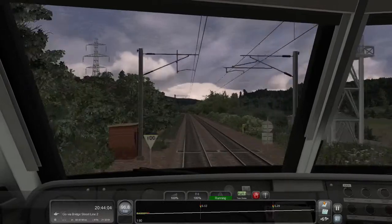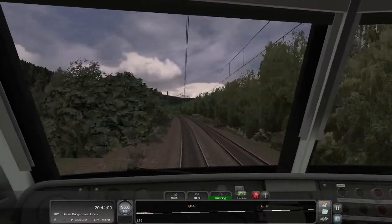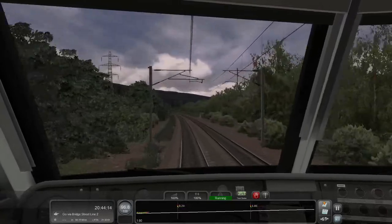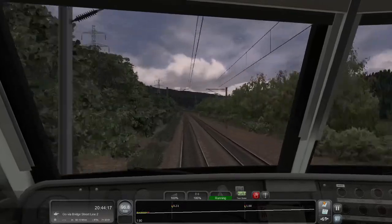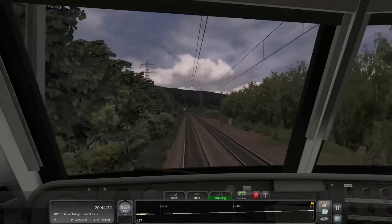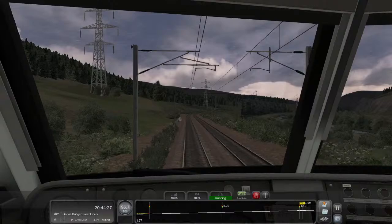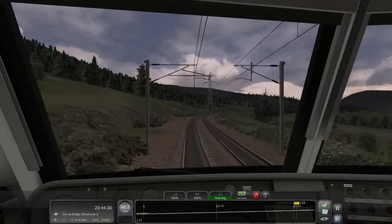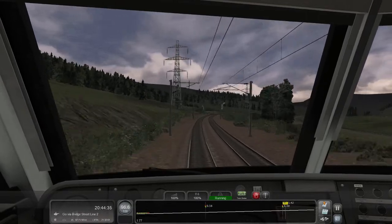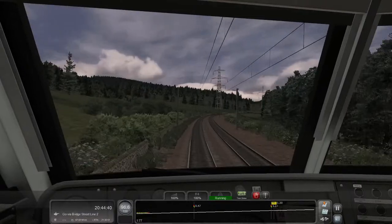I'm going back to the game here, see if I can place down that Class 700. We're still climbing until the summit of the line at the Atlantic summit. I need to place it on the platform because it's from St Albans City to Sutton. That's it, goes wrong. To Blackburn Junction.